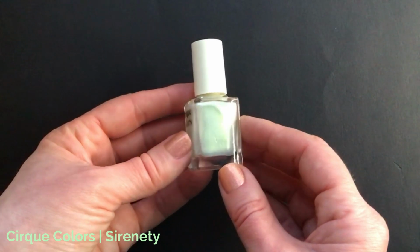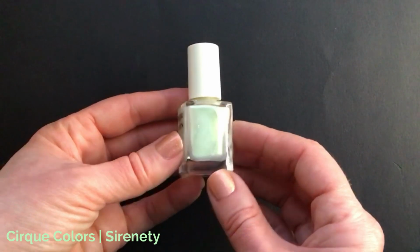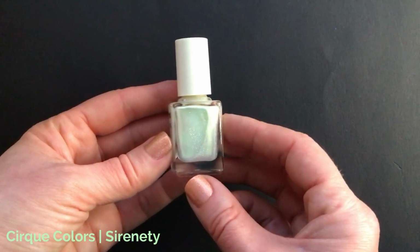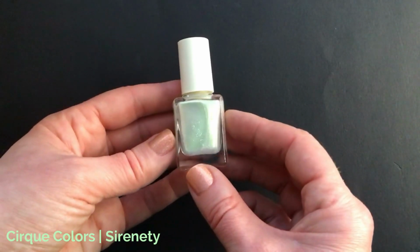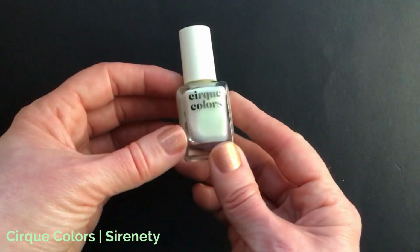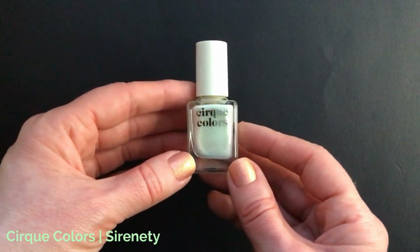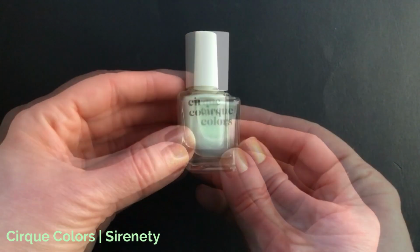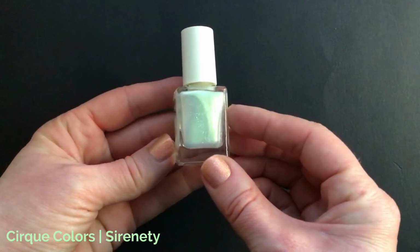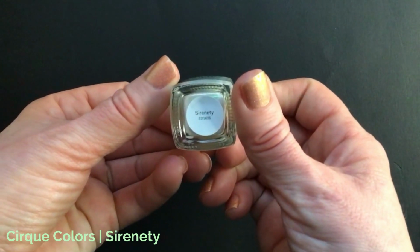This polish ended up being such a favorite for this month, really unexpectedly actually, and I think that was part of why, that unexpected green flash. It had the icy, snowy look that I was after, but the green flash that went along with it was just so unexpected, and it gave a really interesting, eerie warmth to it almost. The holo sparkle as well really elevated this polish, and yes, this is one that I'm going to enjoy coming back to again and again. And I wore this polish in 3 coats with a glossy top coat. So this one was Cirque Colors, Sirenety or Serenity.